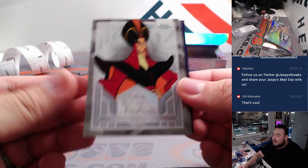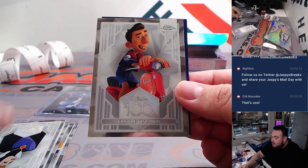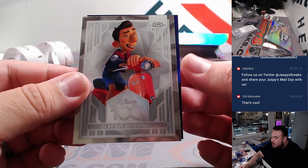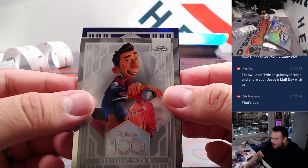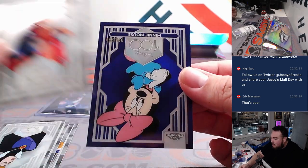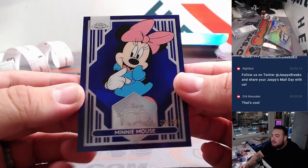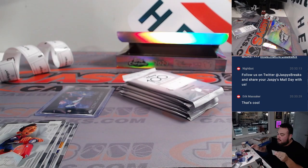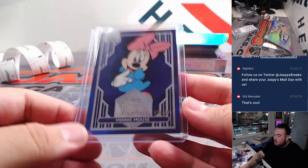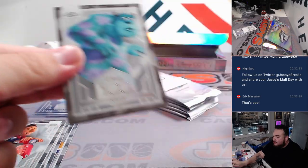Wow, more color, man. Jafar, the Evil Queen, Señor Vespa. Whoa, wow, look at that. We got Minnie Mouse, though. 56 out of 299. Purple. Man. Fire pack so far.